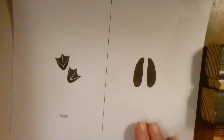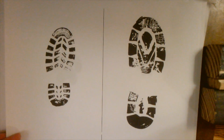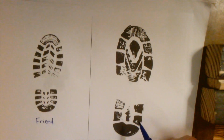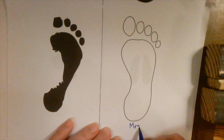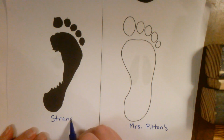If you're looking at some animal tracks, these might be animal tracks that you would follow. But maybe if you saw wolf tracks, or if you saw mountain lion tracks, you wouldn't want to follow tracks like those, would you? Well, we can have that with people too. Like maybe this is the footprint of a friend. Maybe you know that the bottom of their shoe looks that way. Maybe over here, maybe this is the footprint of your dad. Down here, well, I wouldn't go barefoot at school, but you can pretend this is Mrs. Pitten's footprint, right? And then over here, we could pretend this is a stranger's footprint.